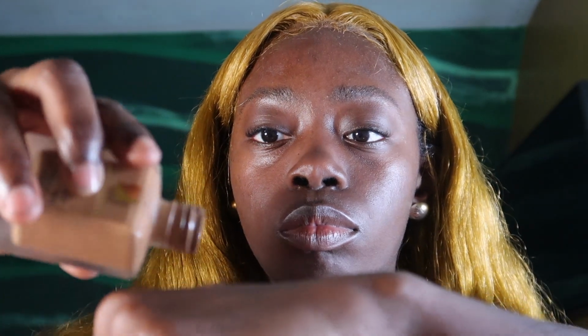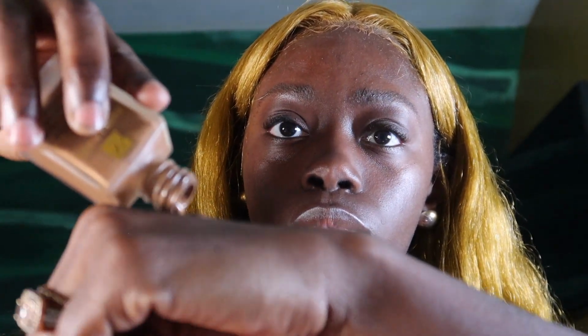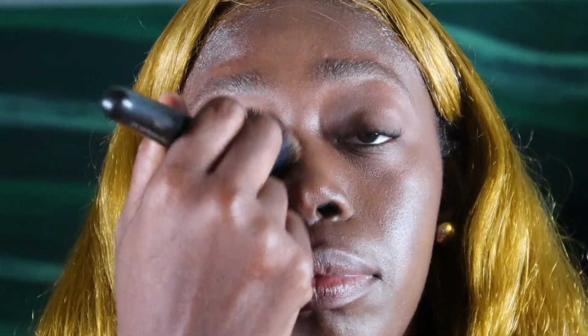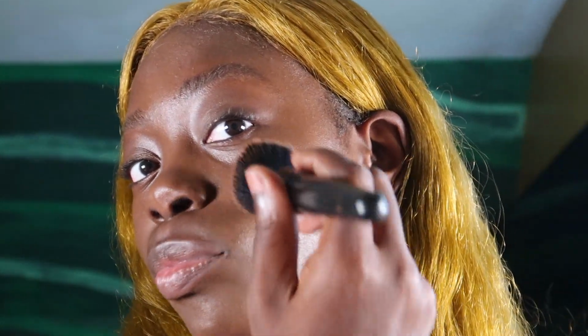I'm using these foundations from Estee Lauder, and y'all, I love these. It came out so good. So my base is coming together so nicely, y'all. I'm telling you, this Estee Lauder foundation is it.